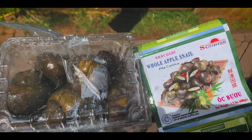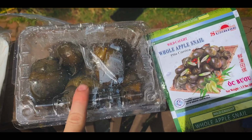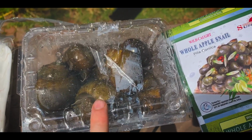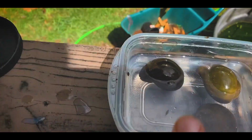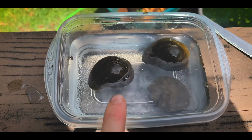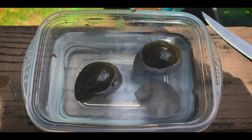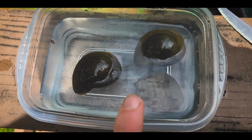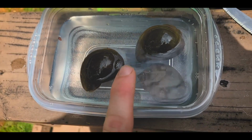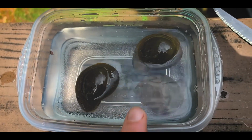Alright, so another item I feed is these whole apple snails, and you can get these at the farmer's market by my house for $3.99 for a pretty good sized box of them. I've already fed off about 4 or 5 to the alligator snapping turtles, and I just put them in warm water after I thaw them out. And we'll see if the giant musk will actually show up to eat these. Otherwise, we're just gonna leave it in the tub for it and it'll eat these. But great meal. They come frozen, so they're pretty clean. You don't really have to worry about parasites or anything, and they're just a great natural food item for a turtle that naturally eats a lot of snails and mollusks.